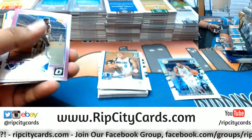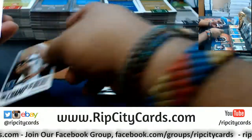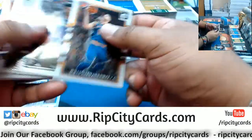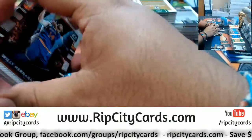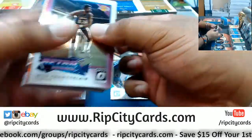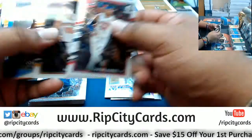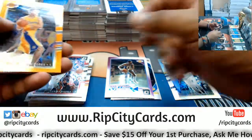Bam Adebayo, Heat rated rookie. I kind of want to keep almost everything separate here if I could. I want to separate the inserts from the base and the refractors. One less thing for my sorters to do. Jordan Bell rated rookie, Warriors.